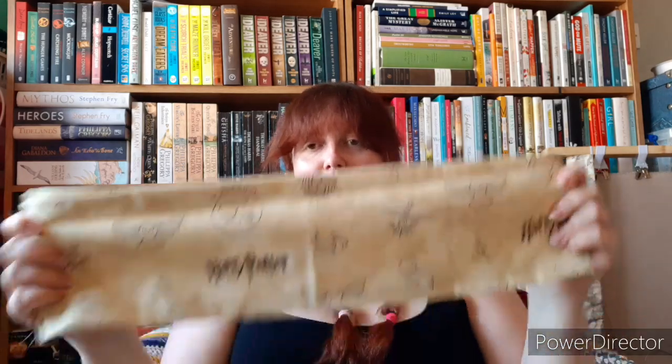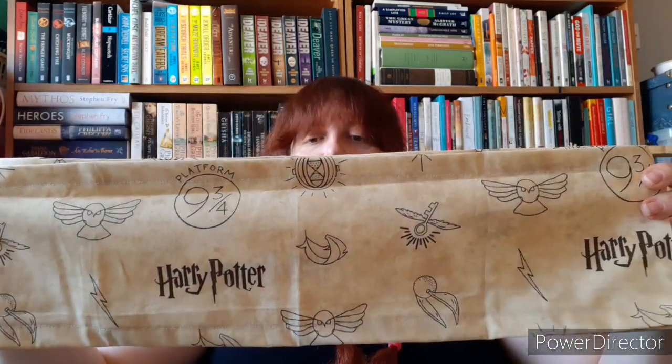I also made some other grime guards. So this is another Harry Pottery fabric. I got the fabrics from Hobbycraft when I was doing them. So these still need the elastic threading through. So I've got my elastic, mainly because I used the sewing machine downstairs and my frames are upstairs.